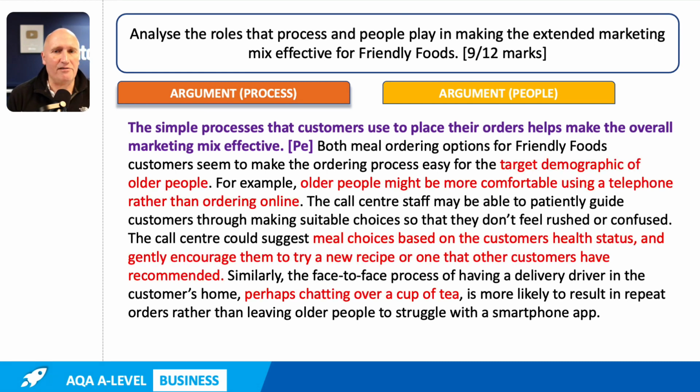Quite a lot of application in there. I've just highlighted some bits of that in red. The idea with application is to add at least 2 pieces of application into each point. If you can add more in, that's great. Different ways of doing it. So we've referred to the context, the situation in the case study. We've talked about how they are targeting a demographic of older people. We're talking about the situation that older people may be more likely to use a telephone than ordering online. And we're also explaining how the call centre could help older people make some meal choices.